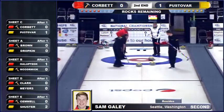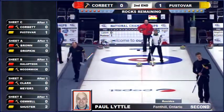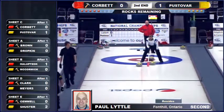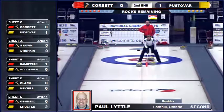Okay, nice shot. So, tight center guard here. Corbett's just going to try to play a double peel of some sort. I think maybe he can knock the second rock into the rings and remove the one in the four. I think the double's pretty thin, but certainly don't want to miss it.